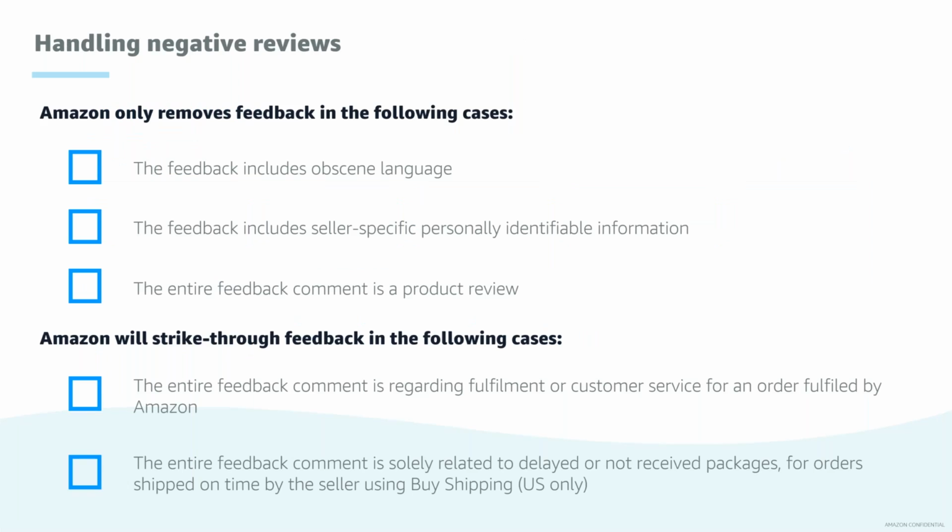So handling negative reviews. In the event you do receive negative feedback, Amazon strongly suggests that you work with buyers to resolve this. As a general rule, Amazon does not remove buyer feedback if it's unwarranted or the issue has been resolved. Amazon can only remove feedback in the following cases: if the feedback includes obscene language, if the feedback includes seller-specific, personally identifiable information, or if the entire feedback comment is a product review.